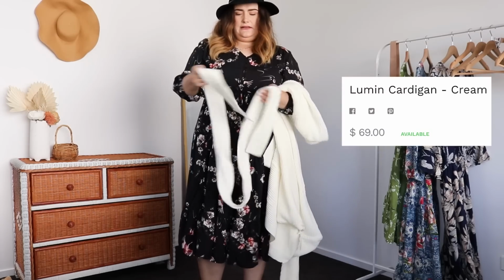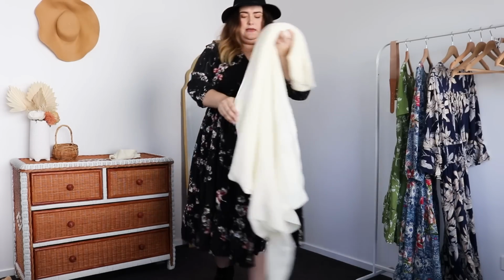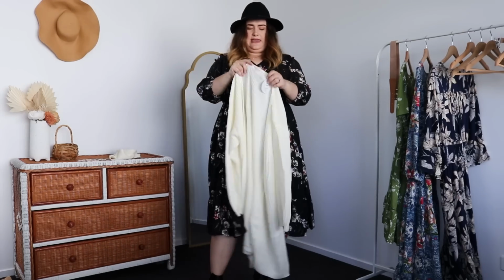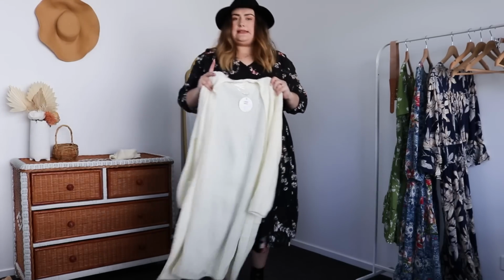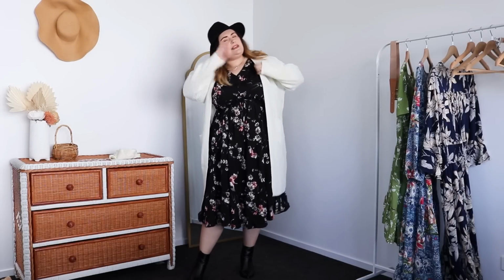Oh, we've got a nice little tie waist belt. It's this beautiful creamy yellowy white color. Once again, do consider that they come in 2 different sizes, a small to medium and a medium to large. Wow, this is a really nice oversized fit actually. So I'm a size 20, so I'm definitely at the max scale of the large. And I would say that this is very comfortable on me.